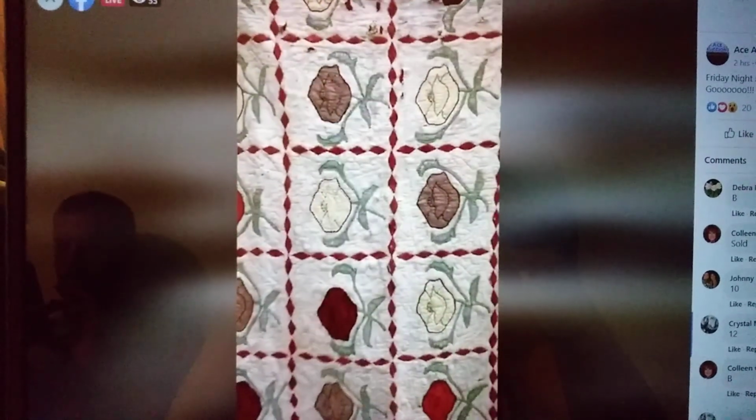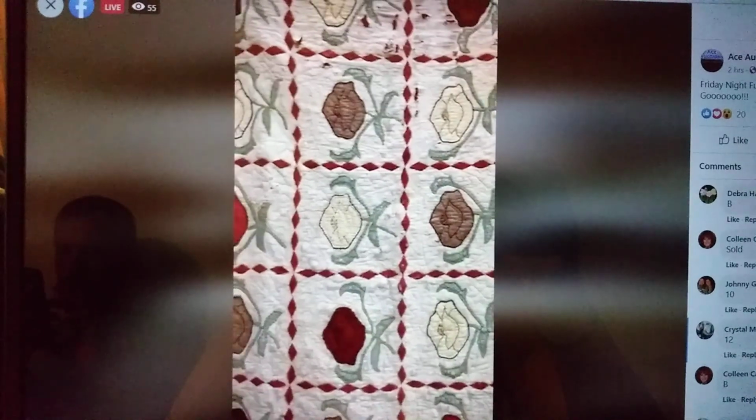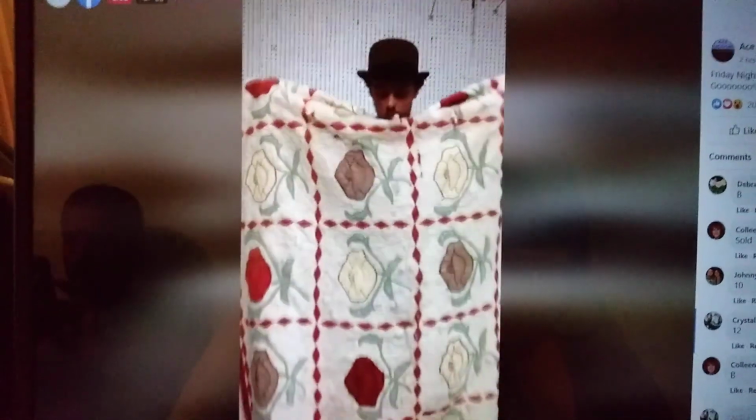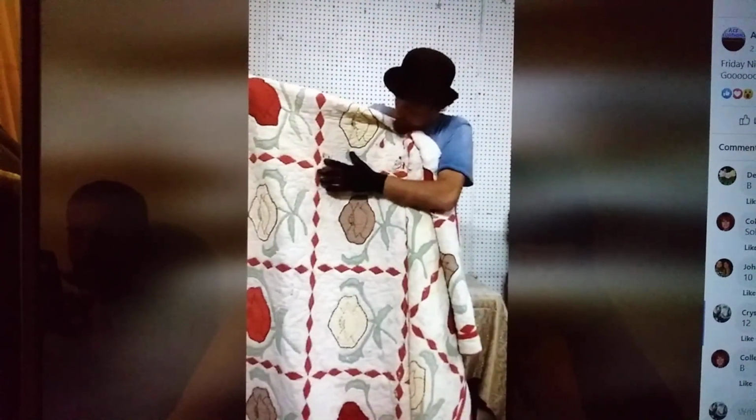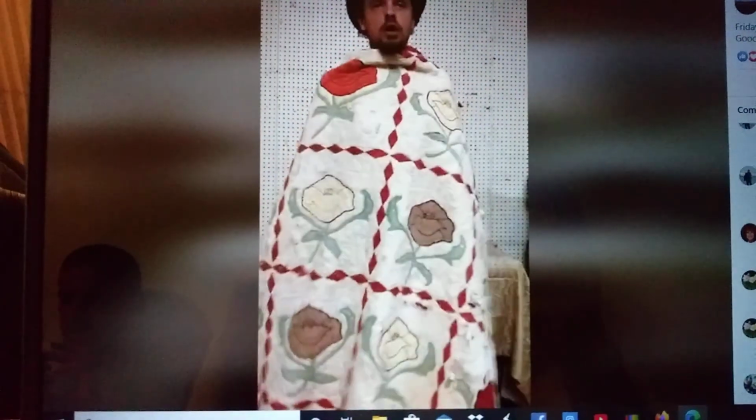Oh, look at the quilt. Oh, I'm in love. I did bid on it. I'm probably going to get outbid. I've gotten outbid on everything so far. It does have some little holes in it. That thing is awesome, though. Yeah, I'm out at 20 bucks. If it wasn't damaged, I'd go more, but I'm out.